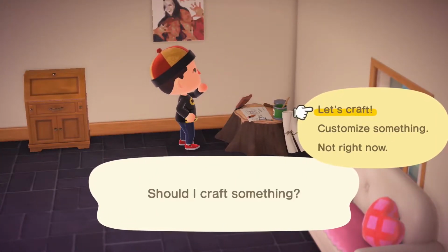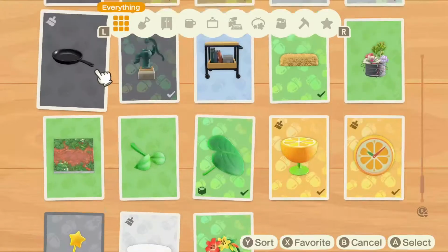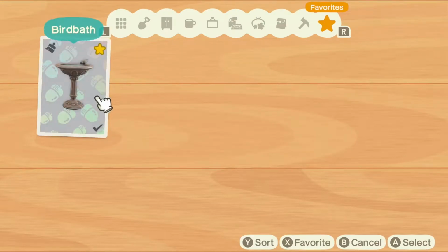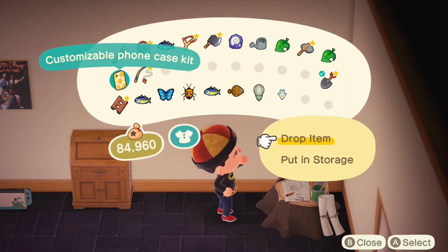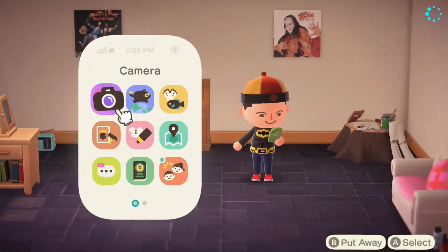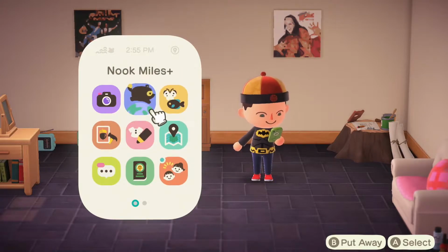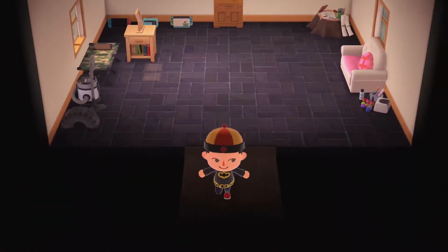Yes, you should craft something. Let's craft. So I went through the inventory and said, ugh, there's no phone thing here. I don't know what to do. I couldn't find the phone customization thing. I didn't think you could customize. Did it give me that option? I think you can customize on the mini, I mean, on the simple one. But I couldn't figure out how to customize my phone case at this moment until I got the mini do-it-yourself workbench. So we left.